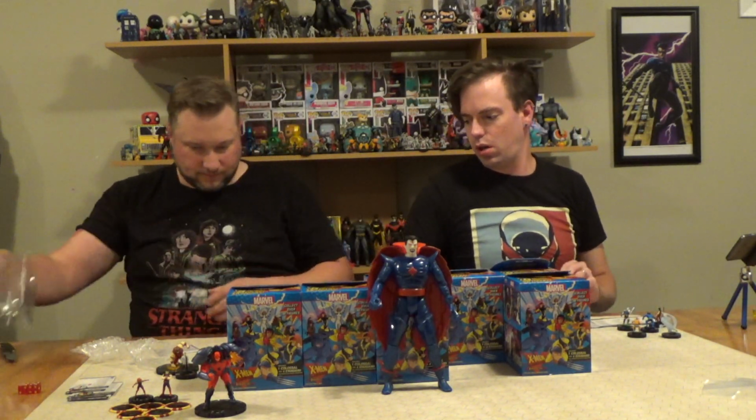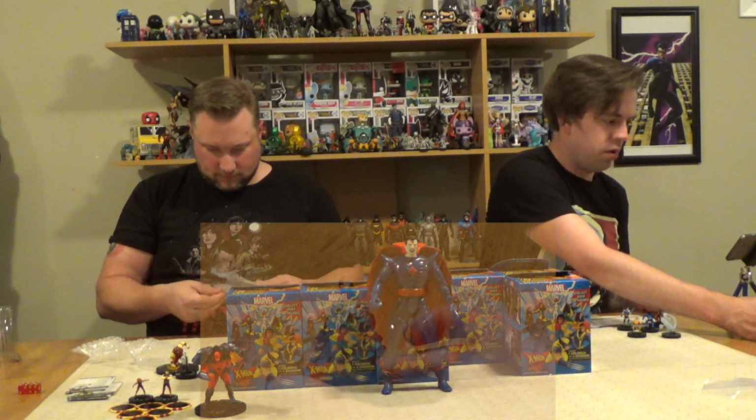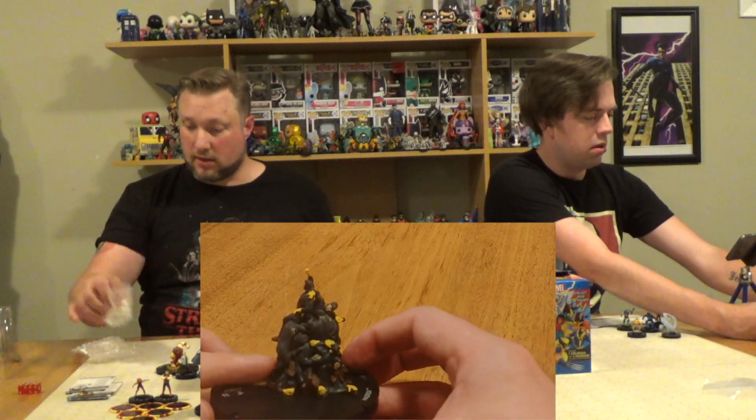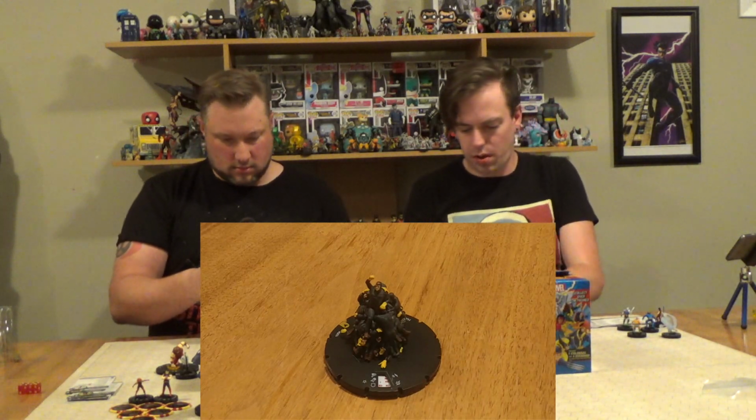Trask and Juggernaut. I assume you're grabbing Madrox, but we'll just put that. What another great sculpt. Great way to do multiple man. That's an awesome way, and it looks fantastic. It just looks like he's a multiple amount of men.